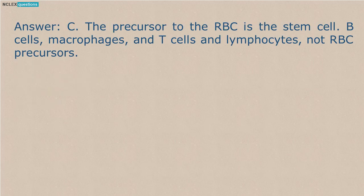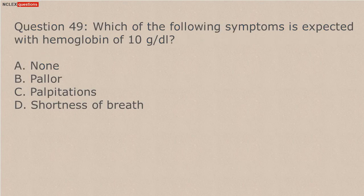Answer, B. The joint pain that occurs in sickle cell crisis is caused by obstruction to blood flow by the sickled red blood cells. The appropriate therapy for this client would be application of moist heat. Question 1. You are reviewing the complete blood count, CBC, for a client who has been admitted for knee arthroscopy. Which value is most important to report to the physician prior to surgery? A. White blood cell count 16,000/3. B.